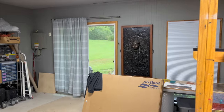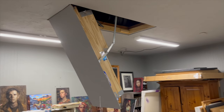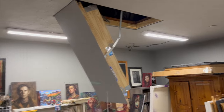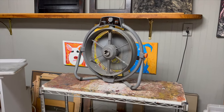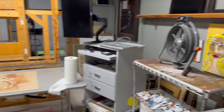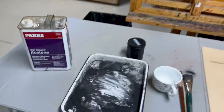Now, notice I have my studio door open with the screen, and then I have this little attic thing I put in, and then there's an attic fan, so it's blowing air out. And then I've also got a fan over here in my studio so that it blows across me. So it'll blow the air out and then up through there. So I won't be breathing any of it in. So let's see if I can do this. I'm not sure. We'll see.